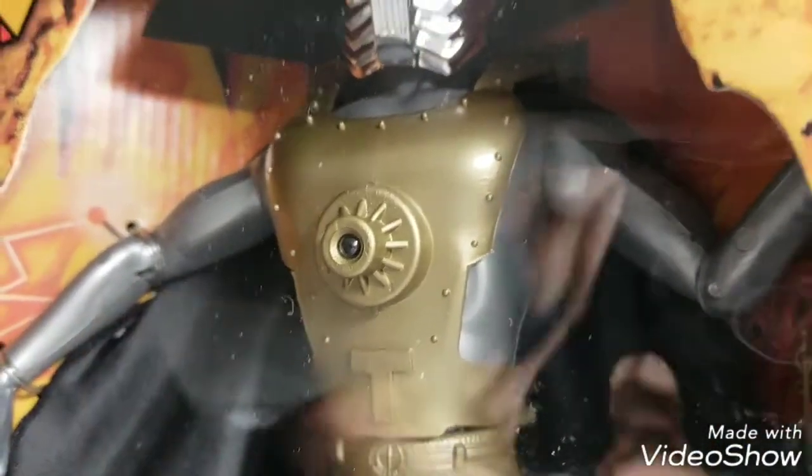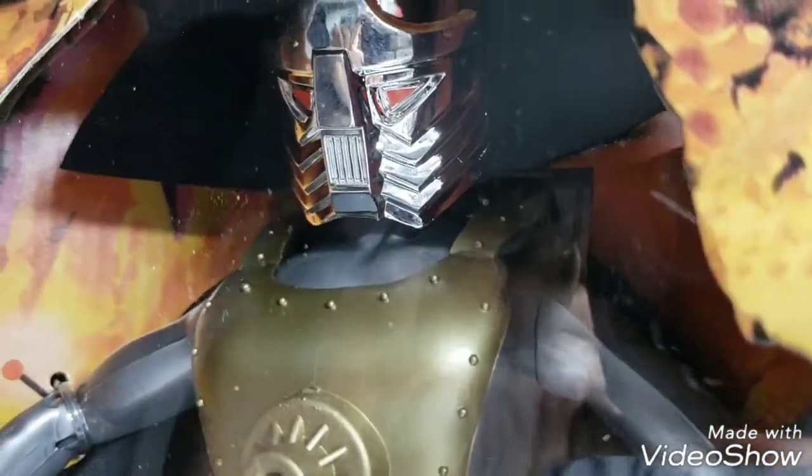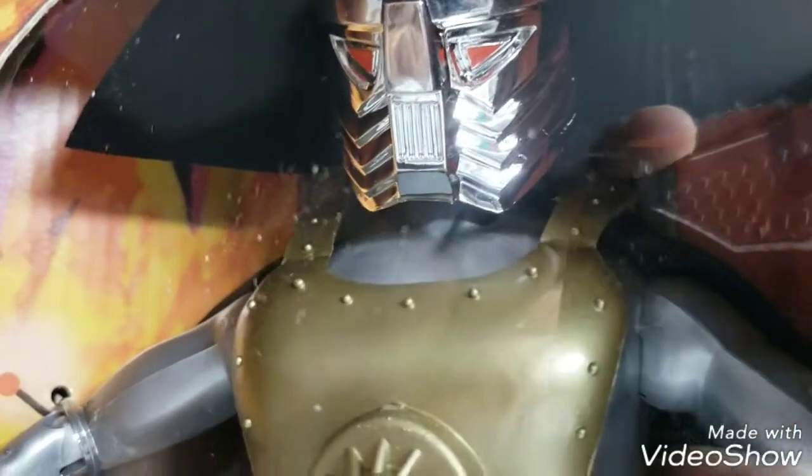He's extremely articulate, though. He's got a lot of articulation. There's his hands right here. The other hand, let's see if I can get you in there, is not really a hand at all. What's the word I'm looking for? It's like a clasp, where it grasps. So he's got one regular hand, and then he's got that hand that's kind of like a claw.